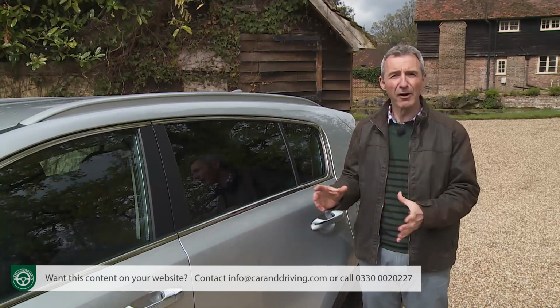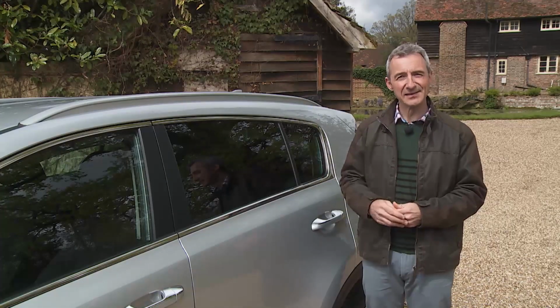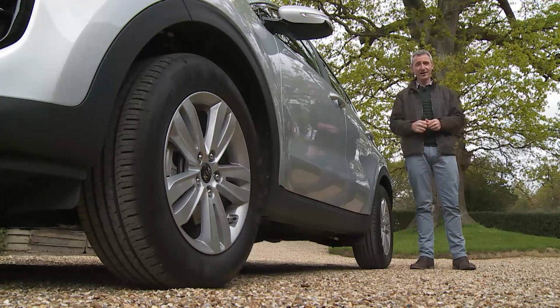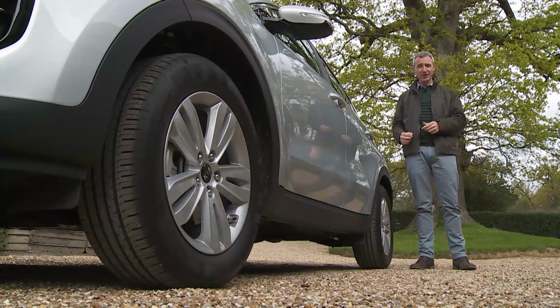Plus, there are tow bar options and the expected roof carrying systems for bikes, skis and snowboards. On to safety features. Now, like other Kias, this one achieved a full 5-star Euro NCAP safety rating, helped by a tough, rigid body shell construction and a pretty complete roster of safety provision.